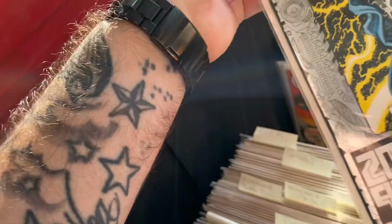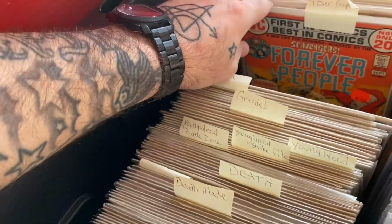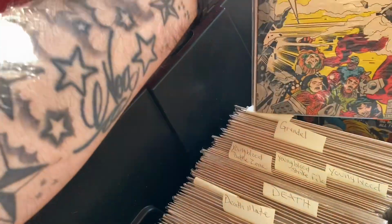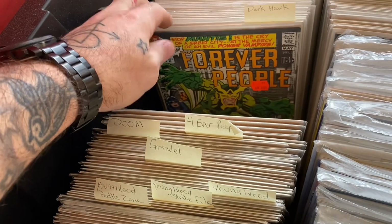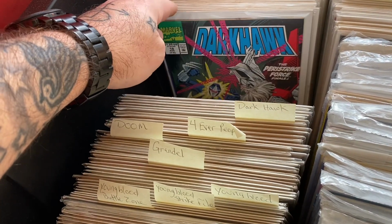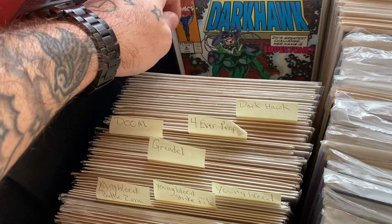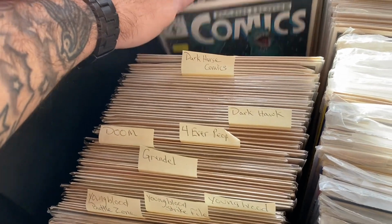And this is a Doom 2099 #1. I got the newsstand. My buddy was looking for this book. He had this one for $1.69. So for $2, I was gonna get it from my buddy, and he can just pay me back later. So I go ahead and grab that one, and I keep digging through. And there's a Dark Hawk right here. I'm looking for #50, but he had the thing turned the other way, so it was going backwards. I was looking for #1, didn't have that.